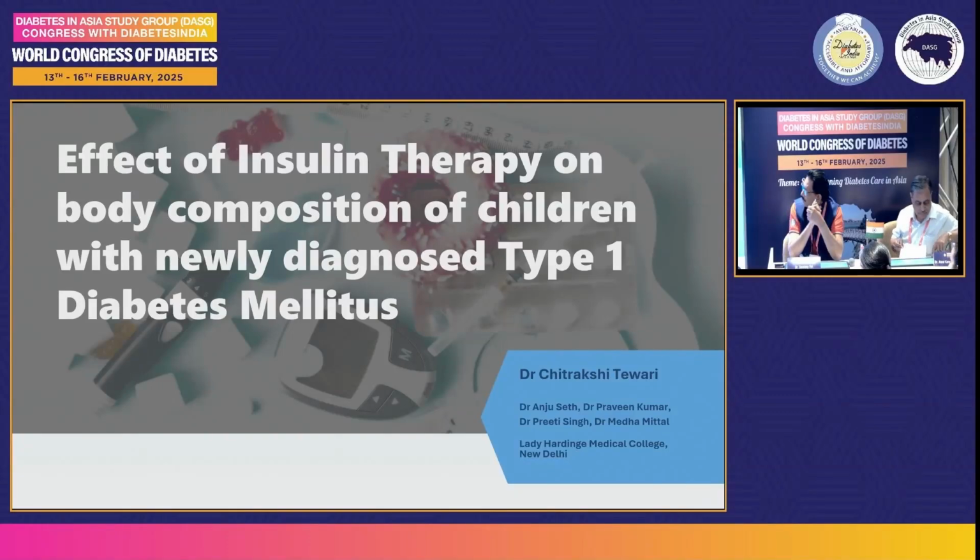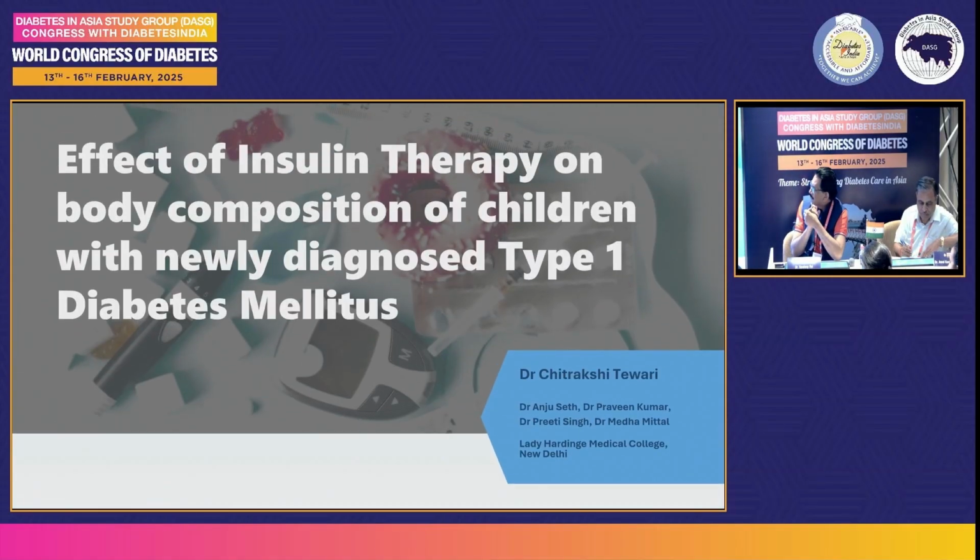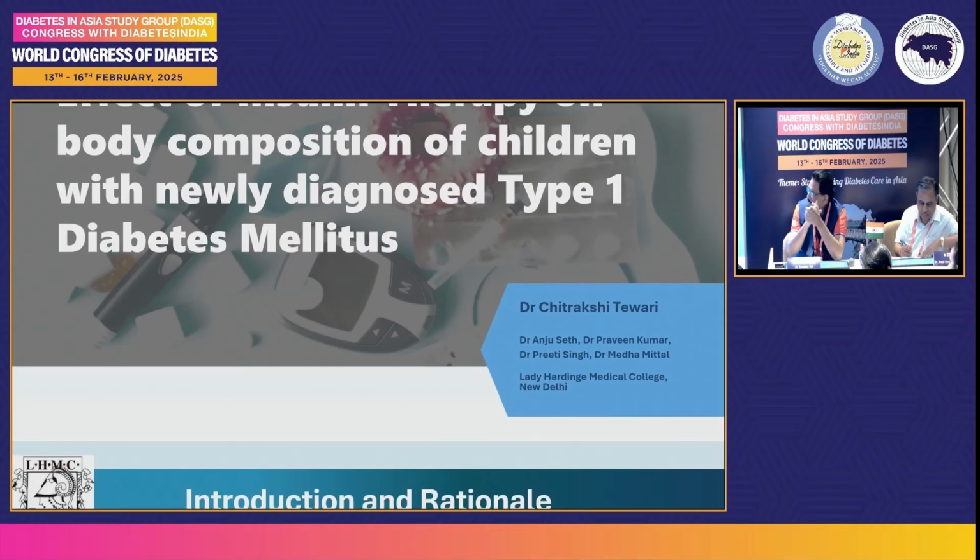Good afternoon, all. I am Dr. Chitrakshi Tewari from Lady Harding Medical College, and I'll be presenting on the topic effect of insulin therapy on body composition of children with newly diagnosed type 1 diabetes mellitus.